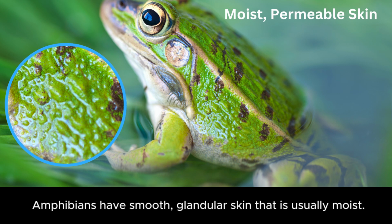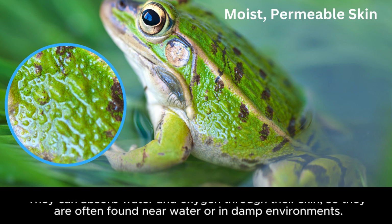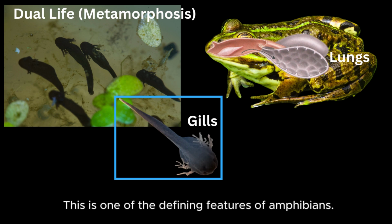Amphibians have smooth, glandular skin that is usually moist. They can absorb water and oxygen through their skin, so they are often found near water or in damp environments. Most amphibians start their lives in water, breathing through gills, and later develop lungs to live on land. This is one of the defining features of amphibians.